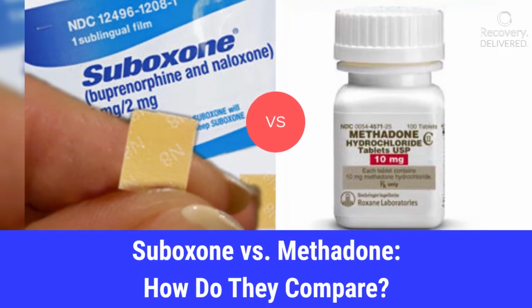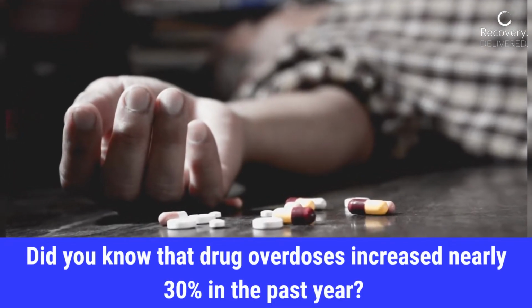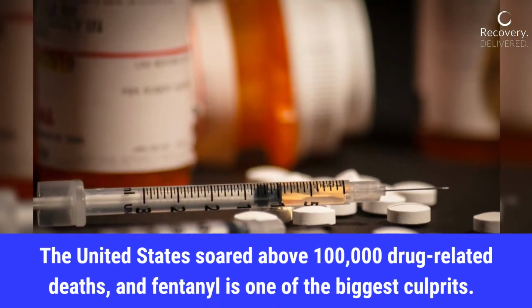Suboxone versus Methadone. How do they compare? Did you know that drug overdoses increased nearly 30% in the past year? The United States soared above 100,000 drug-related deaths, and fentanyl is one of the biggest culprits.